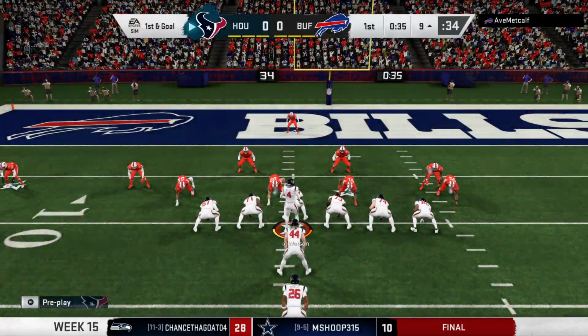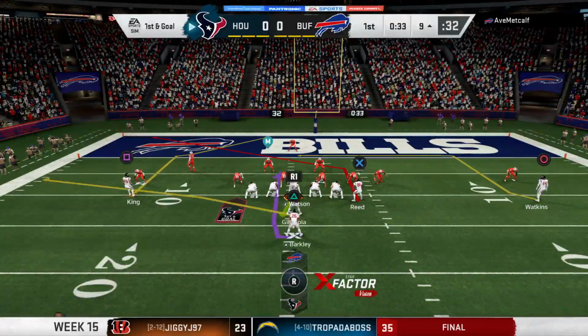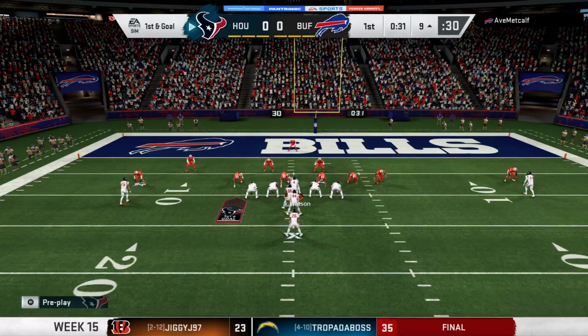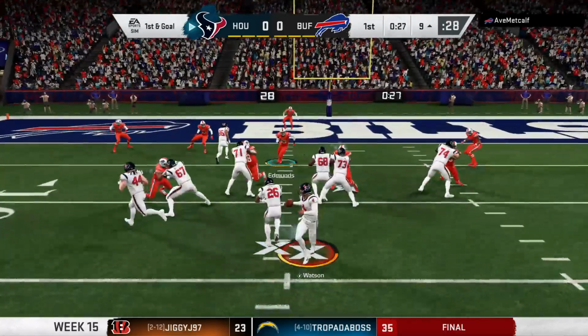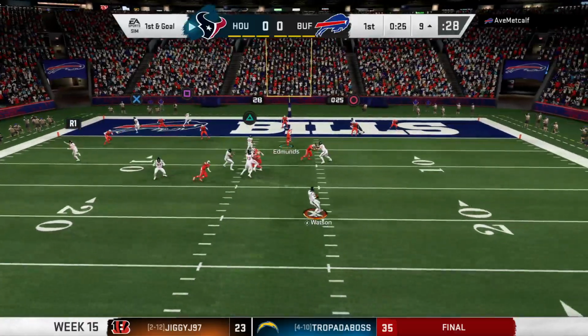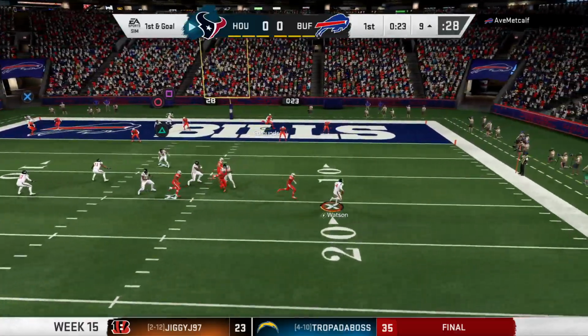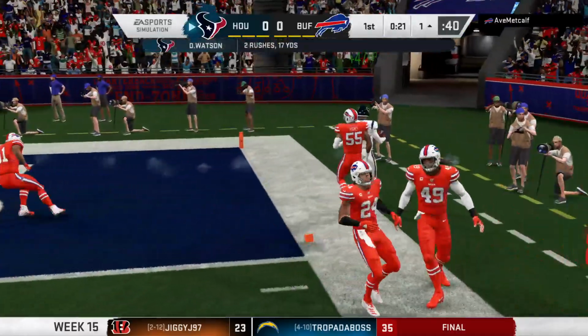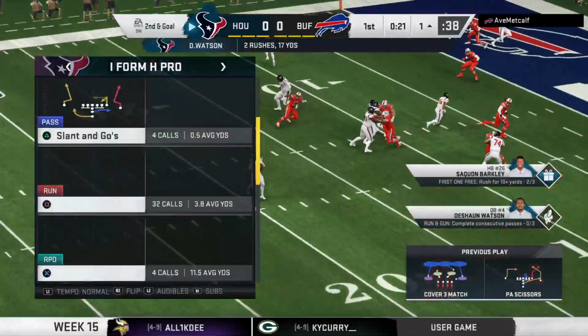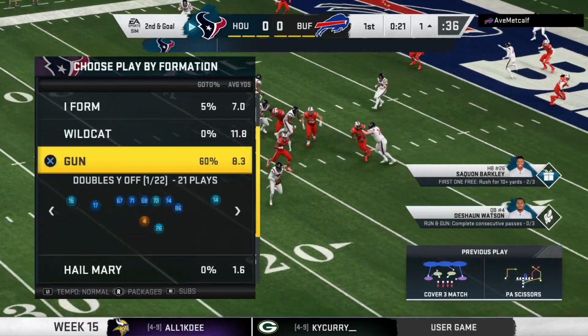So now then the penalty's got him set up with a first and goal. Check, crunch. To throw is Watson. Escaping the pressure right. He's going to take off with it. And he is out of bounds here. It'll be a gain of 9, and that'll make it second and goal.